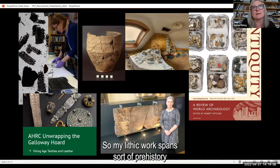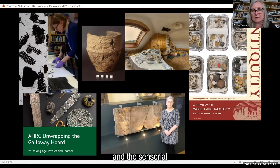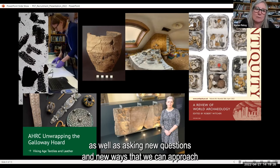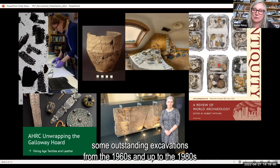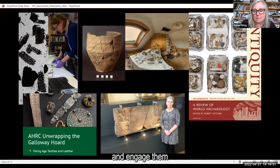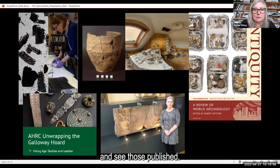So my lithic work spans prehistory to the present, and these ways in which the emotive and the sensorial are ways that we can connect into some of the other meanings of material culture, as well as asking new questions and new ways that we can approach some of the material, including some legacy excavations. So the Bronze Age urn that you see there is one of our ongoing projects to address some outstanding excavations from the 1960s up to the 1980s, take these out to the local community, engage them and celebrate some of those archaeological findings and see those published.